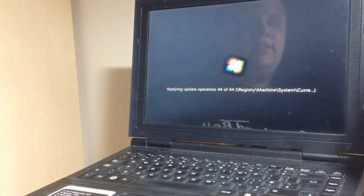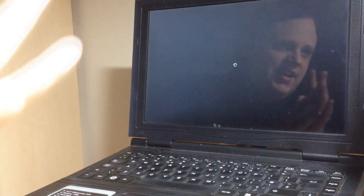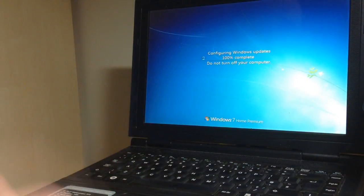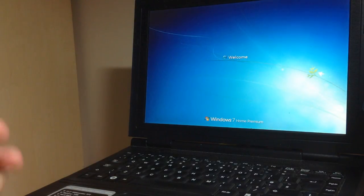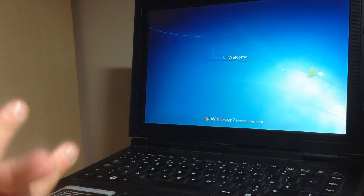Oh, and it's obviously found loads of Windows updates. That does happen. As soon as you connect a Windows computer to the internet, bam, the updates start coming. And I think now that we're actually starting to get a half-decent resolution. Configuring Windows update. Obviously, I'm going to have to leave this machine switched on for a while and just let it go through the motions of installing all the Windows updates.